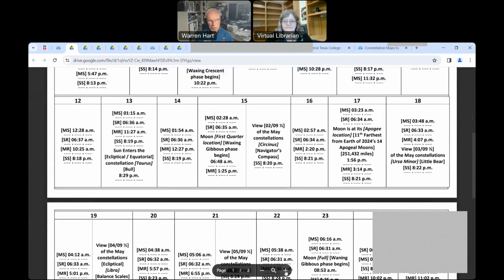You go on over to Wednesday the 15th, and there our moon has gone from the new position, and it's parallel with us in relation to the sun, and it's what we would call our first quarter. And as it's going along at that point, it's going to change from a waxing crescent, which we got from the new moon, to a waxing gibbous phase, which means that as time goes on, more and more of the surface of the moon will be illuminated to us.